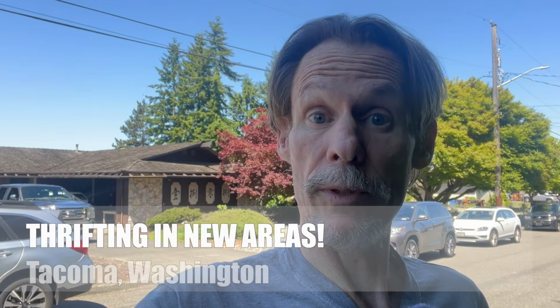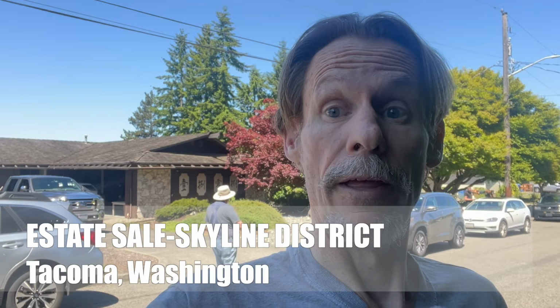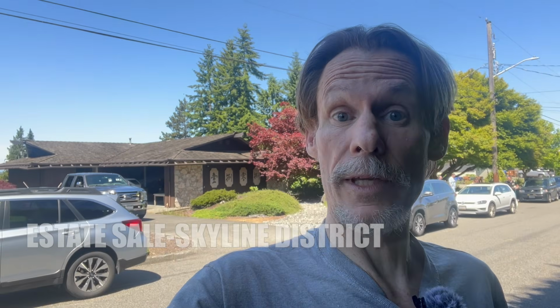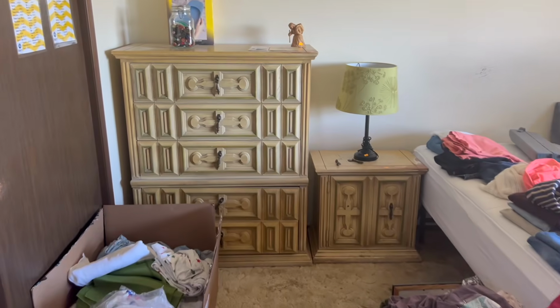We are in front of an interesting looking house, late 60s Japanese Northwest architecture. That was a real style here, and that's where the estate sale is. The first one I'm headed to this morning, and we're going now. Like the door. All right, we are in the back room.